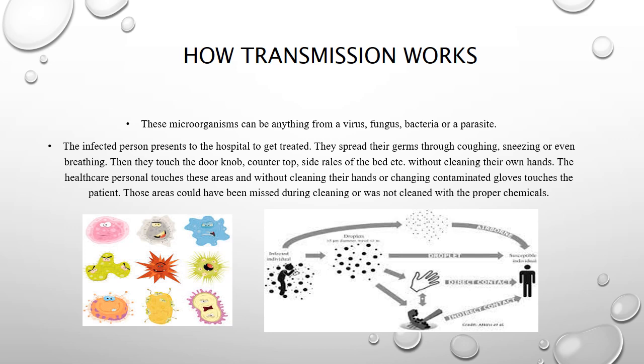Nurses or healthcare personnel walk in. They do wash their hands, great. Now they've touched the areas that the same patient had touched that are now contaminated. When leaving the room, they may not wash their hands afterwards. Now they're going to see another patient who might be susceptible to any kind of infection. They've now taken one bacteria or parasite or fungus from one patient and brought it to the next patient.